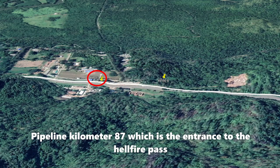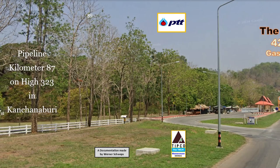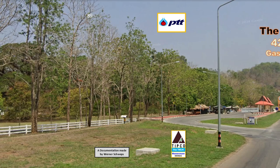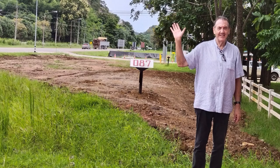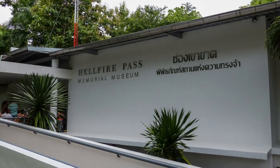After this, almost straight with three gentle curves, 6.5 kilometer long section, the pipeline reaches its next target, and this is the road crossing at pipeline kilometer 87, which is the entrance to the Hellfire Pass. Here this road crossing was done by us using the open cut method, and it took some time to obtain permission from the military to do our work. But of course, in the end, it was done and we refurbished the road paving with high quality Tasco asphalt.